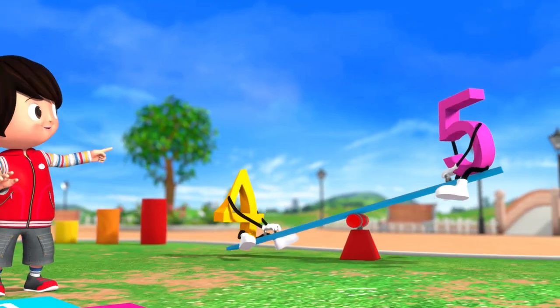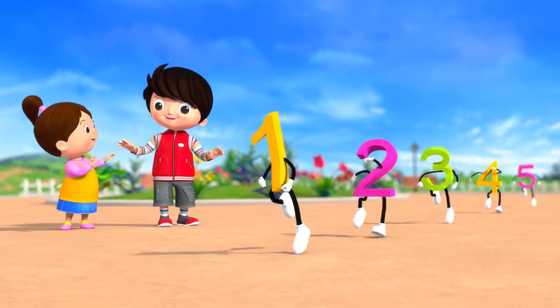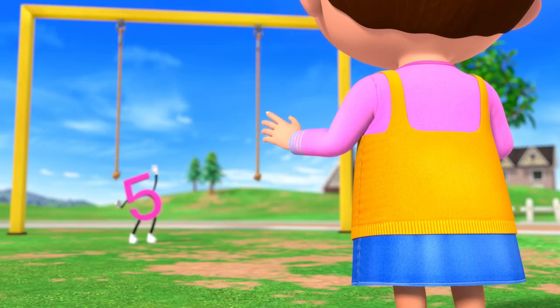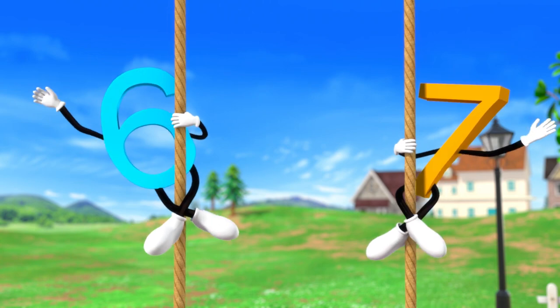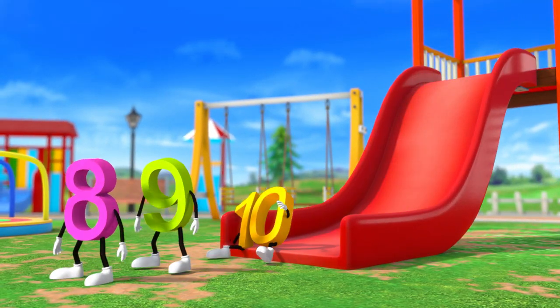Next is four and then it's five. Five little numbers skipping by. Great, we're halfway. Let's high five. The little number after five is six. Now here's seven. Yes, that's it. Then count eight, nine and ten.